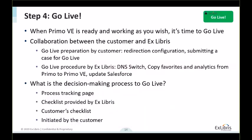Step 4 is the go live. When everything is configured, tested, and works as you wish, it is time to go live and let all the librarians and patrons work with Primo VE. This step is a collaboration between the customer and Ex Libris. When the go live preparation is done by the customer, the redirection of the Primo deep links should be configured by the customer and tested, and you will have to submit a case for the go live with more details about when you wish to go live with Primo VE.